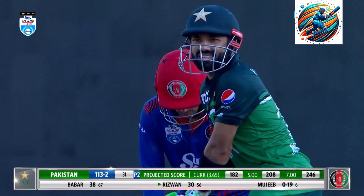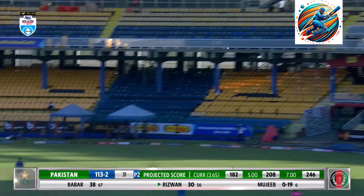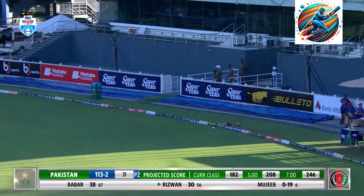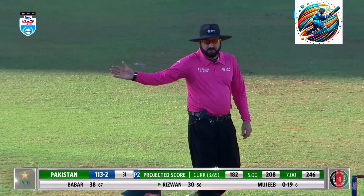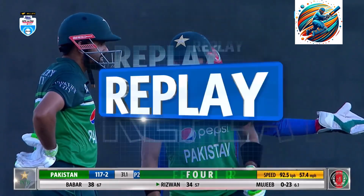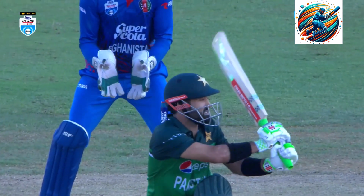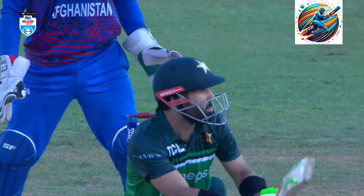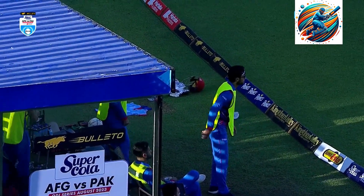Right, Mujib is back into the attack as well. 6 overs at the start of the innings. Well, the first ball after the drinks break disappears. Not only that, it's a no ball as well. Was it an early call from the umpire? And Rizwan heard it? I don't think so. That was premeditated. He decided that the ball is going to go towards mid-wicket. There is no fielder present.